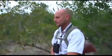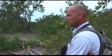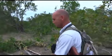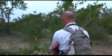So what I'm expecting to find in here, things like buffalo or elephant, although they're considered very dangerous animals, you leave them alone, they leave you alone. That's the sort of unspoken rule in the bush. It's all about respect the largest or respect the angriest. And that's what we're going to do.